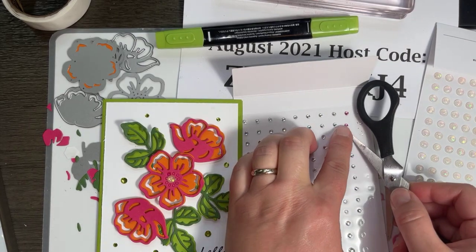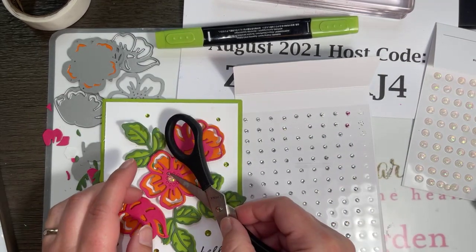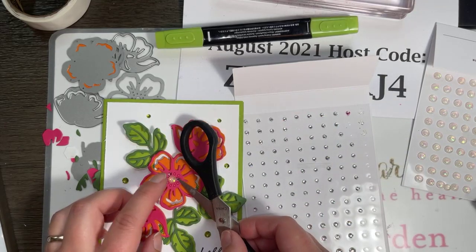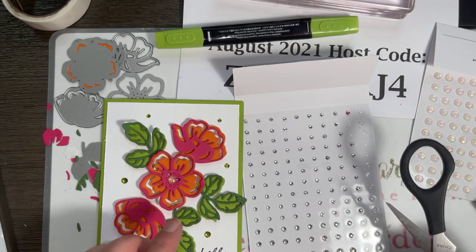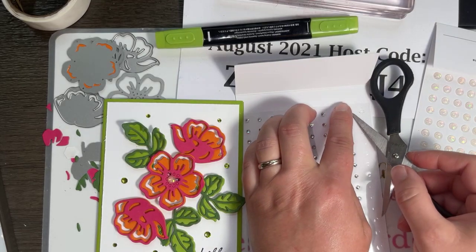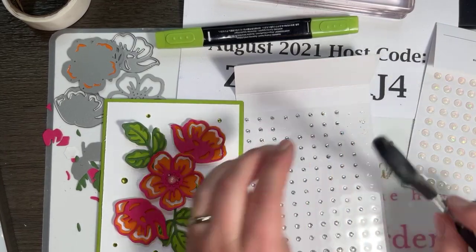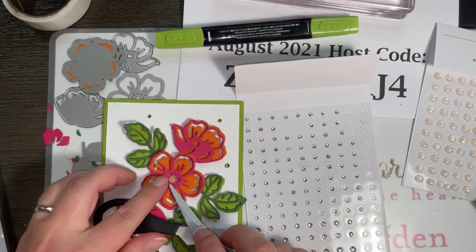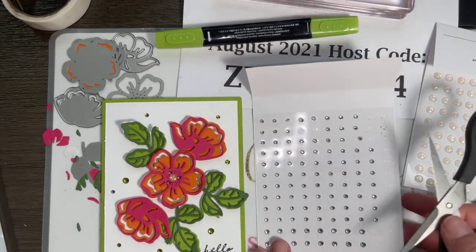So that's a cool thing with these, just the regular rhinestone gems. You can make them any color you want here. I just heard a tree come down. I don't know if the neighbor's chopping down some trees or what. All right, then we kind of jazzed it up a little bit.